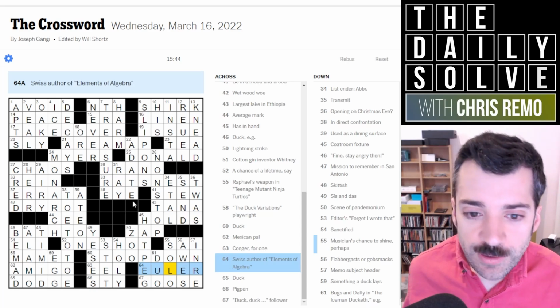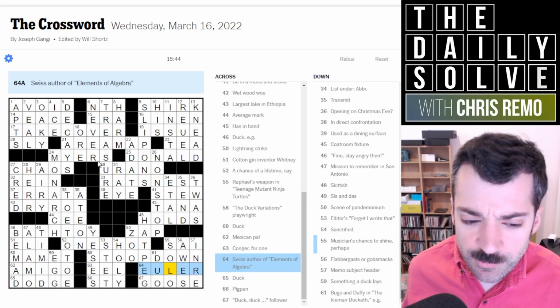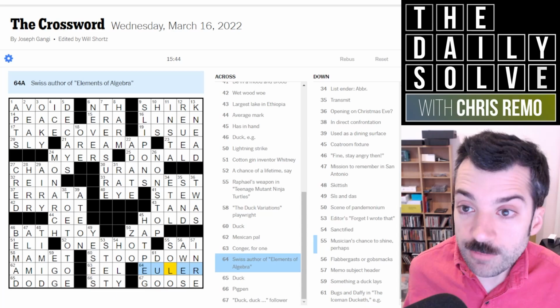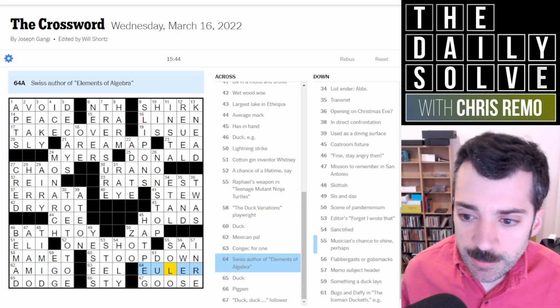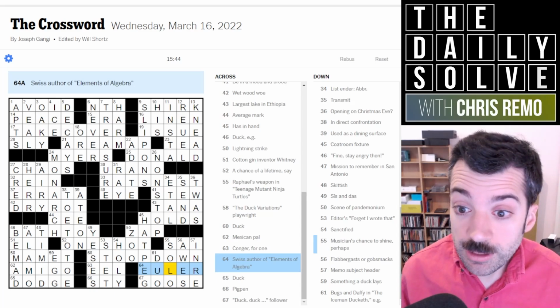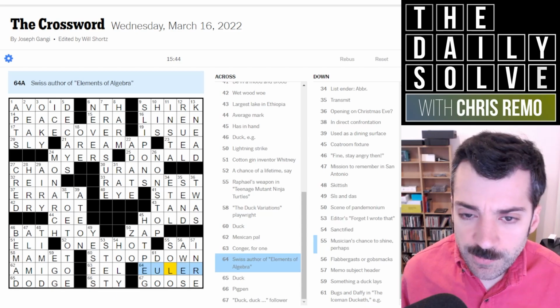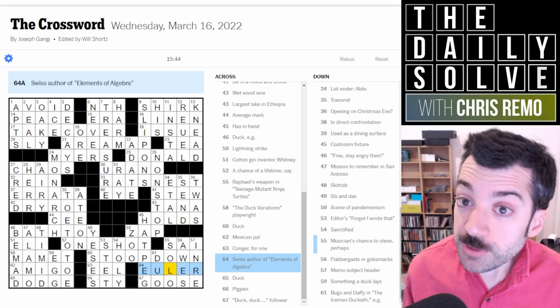But let me know how you fared. I thought this was not too tough for a Wednesday puzzle. But yeah, do let me know. And I think I actually have to be taking off at the moment, unfortunately. But I don't think there were any major corrections from yesterday's puzzle. So I don't actually think there's a huge amount we're skipping in the clues from yesterday's puzzle.